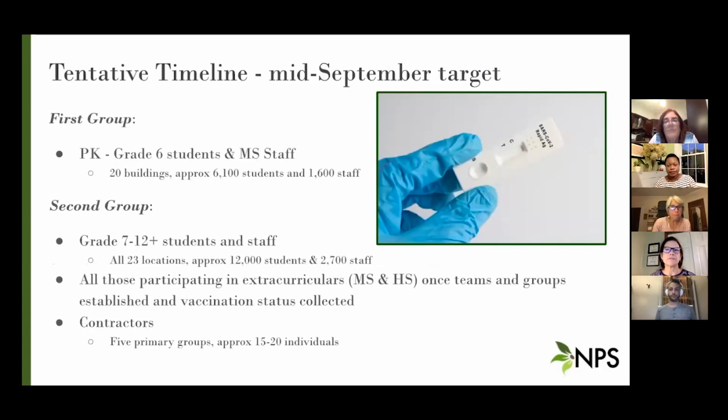As far as a tentative timeline for rolling things out, we're looking at a mid-September target. And our first group, our focus is on our most vulnerable students who are not yet eligible to be vaccinated. And that's our pre-K to grade 6 students and the middle school students and staff, which encompasses about 20 school buildings, about 6,100 students and 1,600 staff if everyone were to consent in.